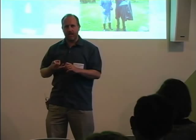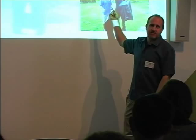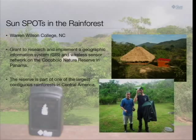And then he found out about Sunspots, and he said, well, we do have a class in Java. And so he and five undergraduates have done this project. They're working with these biologists, monitoring the rainforest canopy and down on the ground, looking for differences and for what changes as they move towards places where there's deforestation problems. It's very interesting.